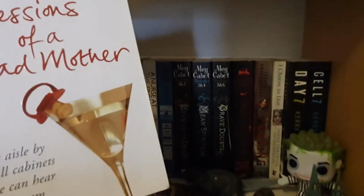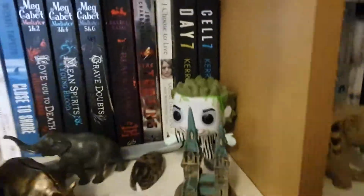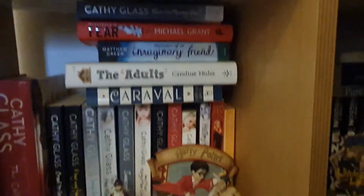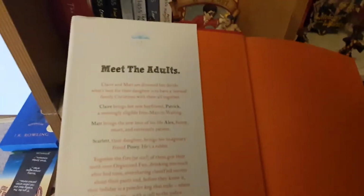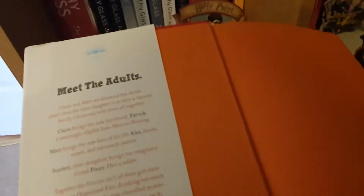Oh, yeah. There I can see one. Let's see. Confessions of a Bad Mother. Yeah, I'm just not into that type of book anymore, so that can go. The Adults. Will I read this? What's it about? Blah, blah, blah. Not my kind of book. I don't know why I've bought that.